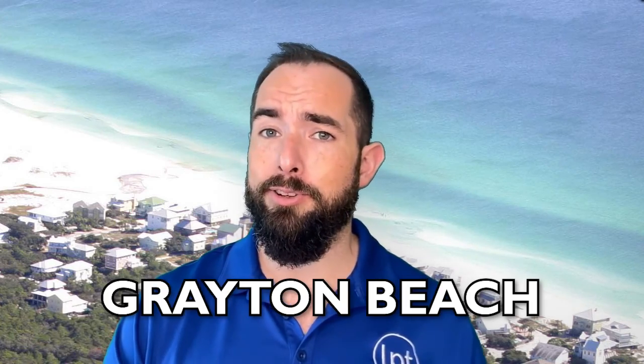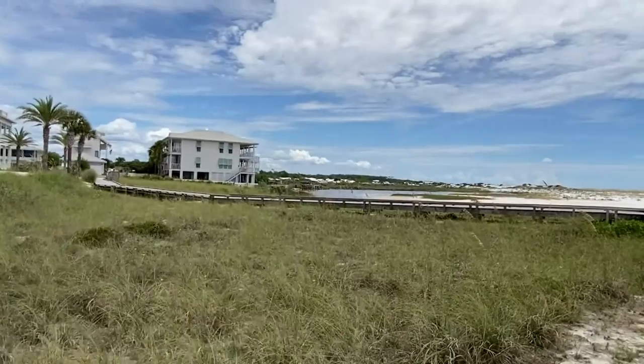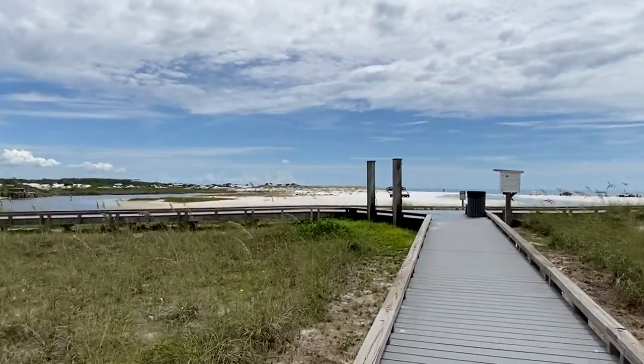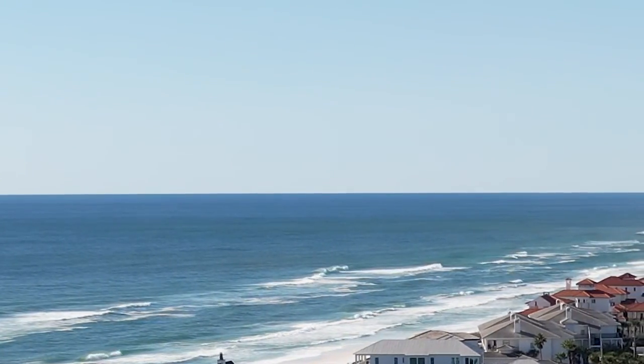Okay, so let's continue the golf cart ride. Now we're going to hit Grayton Beach. I love Grayton Beach for a variety of different reasons. It's probably because of the laid back atmosphere you're going to get into. A friend of mine referred to it as a luxury hippie style place. I don't know if that's true, but I could see where she's talking about.